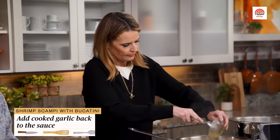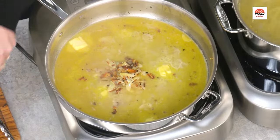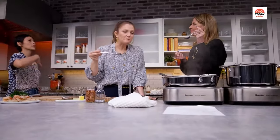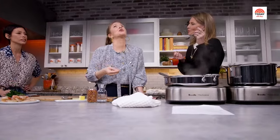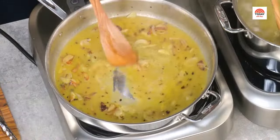I want you guys to taste it. There's no lemon yet. It tastes lemony to me now. Really? Oh, from the white wine, right. And that's gonna reduce and cook down. What do you think? It's incredible!